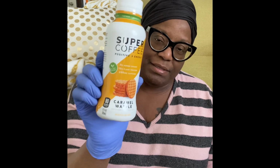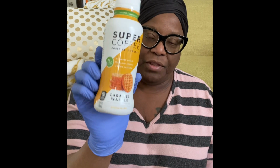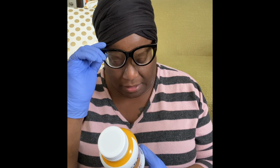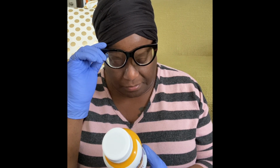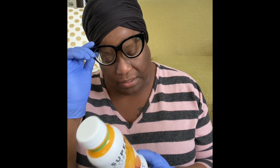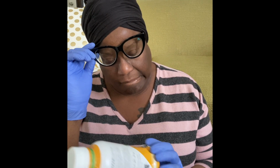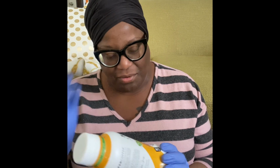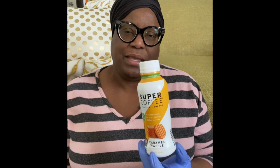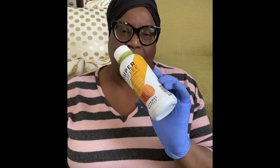I did do this also. This is the Super Coffee, Positive Energy. It is in the caramel waffle flavor. Now this right here, you guys, I think this has milk in it. Maybe not. No, it says plant protein, MCT oil, plant-based, so it doesn't have milk in it. This, it was just okay. Would I buy it again? Probably not. It was just okay.